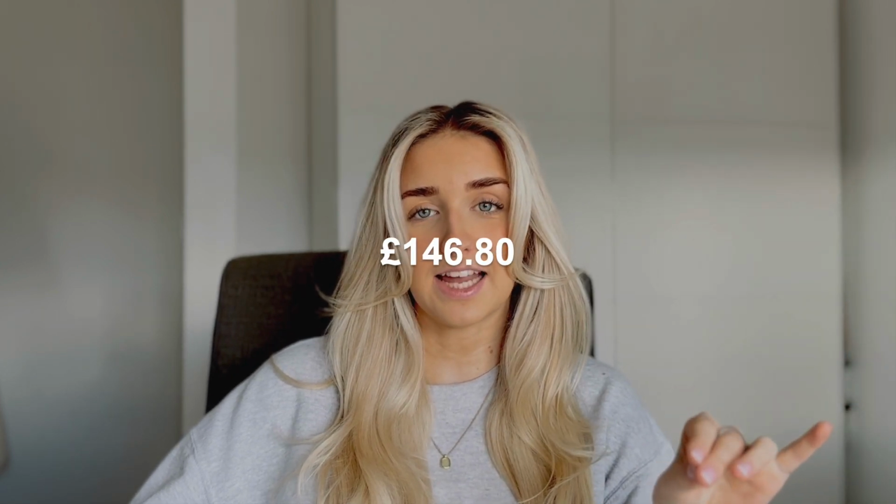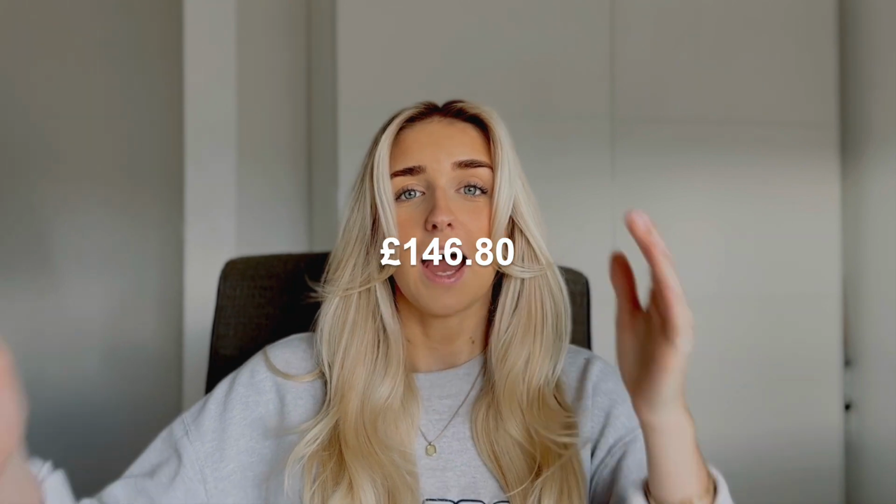Okay, moving on. The next thing I've spent a lot of money on is food shop and food out, takeaways, eating out and things, which I'm just so guilty of. So food shop, I've actually only spent £146.80 for the whole month, and that's probably because of how much I've eaten out, so I've not actually done much food shopping.